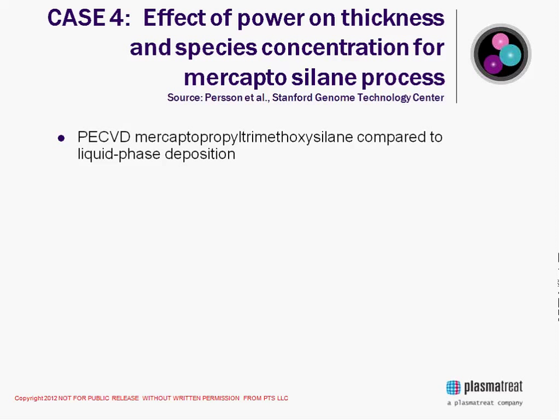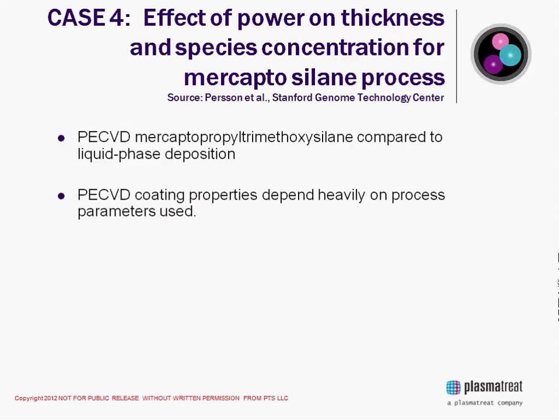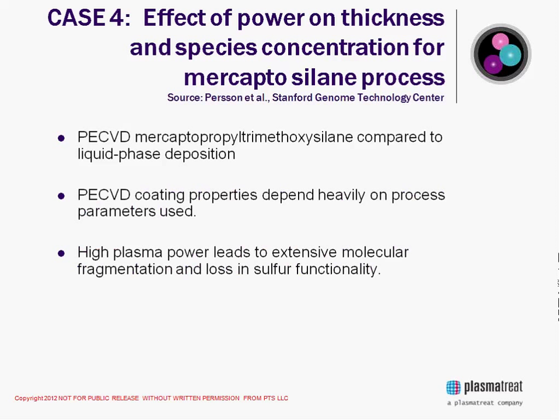And as I noted, I'm going to show how the coating properties vary depending on the parameters that are used. And what we found with this particular study is that increased power was great for the thickness of the coating, but it really adversely affected what functional groups we wanted present on the surface.